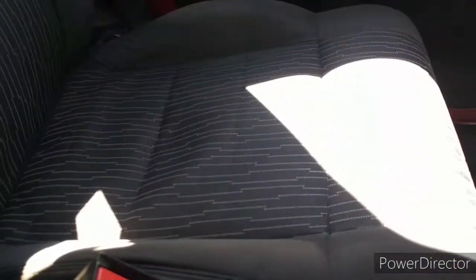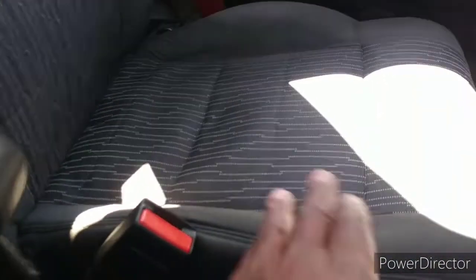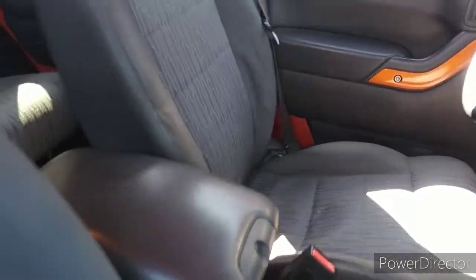Front seats, that's my driver's seat right there. You can kind of see where I sit. You know, it's kind of puffy right here, but hey, when you put 92,000 miles of driving into a seat, I mean, this thing is still pretty solid. Looks pretty new. It's not worn out or anything like that.